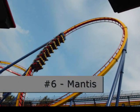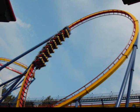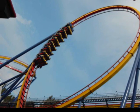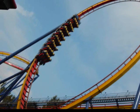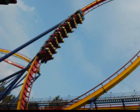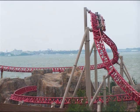In 6th place, the Mantis. The Mantis stands as Cedar Point's most unique coaster experience. Standing up while riding through loops and other elements distributes the G-forces differently throughout the rider's body than if it were a sit-down coaster. It offers a unique ride experience that will continue causing thrills for years to come.